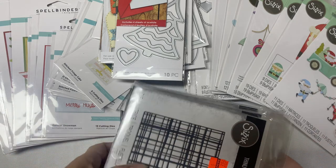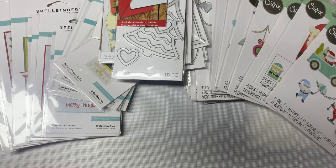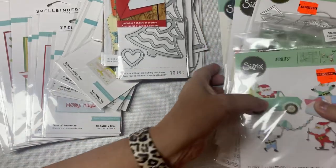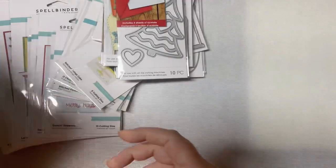But anyway, I wanted to share these with you. Let me move some of these out of the way. I did have to go through and sort them because I did buy some duplicates.